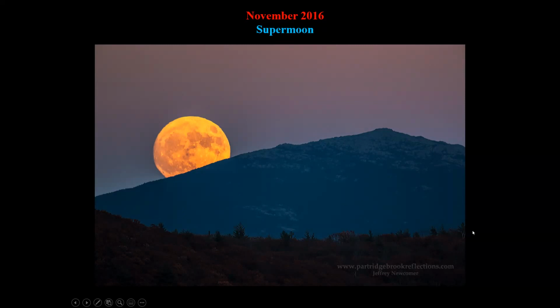And this was in a little small col between two hills where I could see Mount Monadnock through it. And again, you want to have a long lens to make the moon look large. Therefore, you need to get far away so that the thing you're going to capture in the foreground can be seen. And did you have a 400 mm lens for this? I shot this with a 400 millimeter lens.